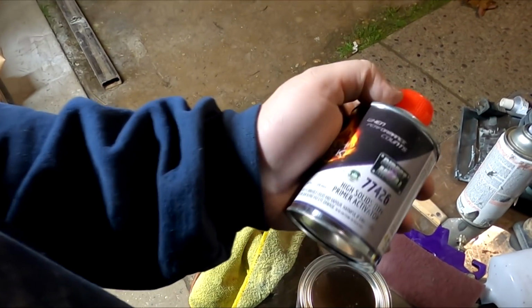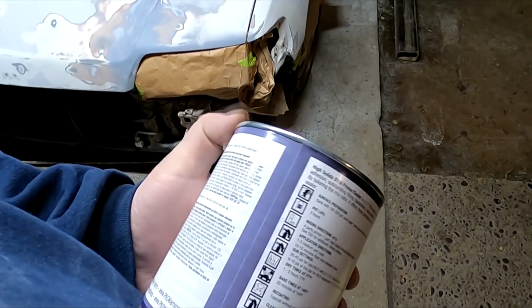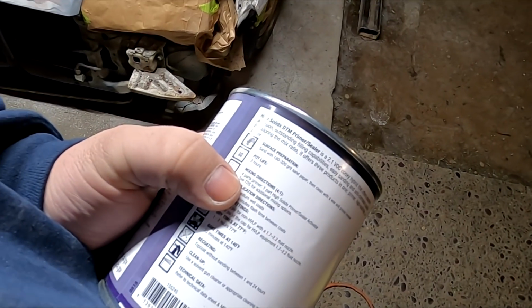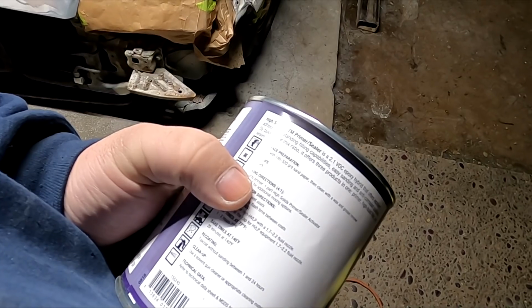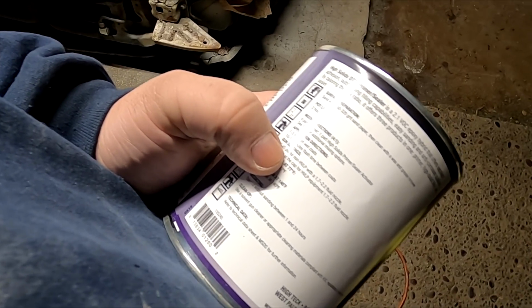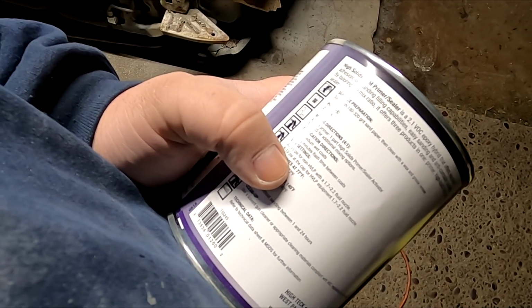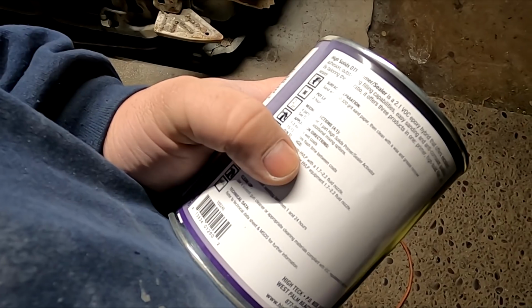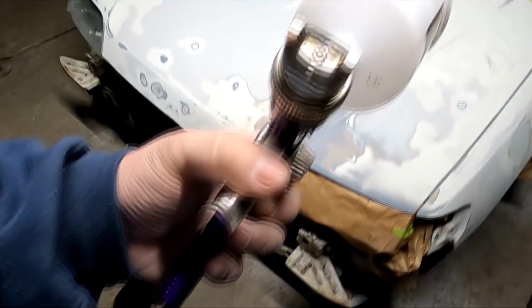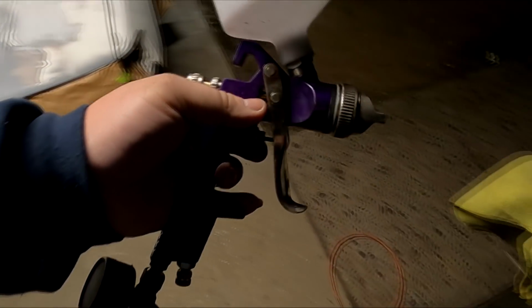This is the primer activator, and it calls for a 4-1 mix: 4 parts primer to 1 part high solids primer activator. 35 to 45 psi for a non-HVLP gun with a 1.7 to 2.2 fluid nozzle, and 8 to 10 psi at the cap for HVLP equipment with a 1.7 to 2.2. I don't know what nozzle the Harbor Freight gun comes with, but it is definitely bigger than the other gun that I have. I'm going to use this for primer.